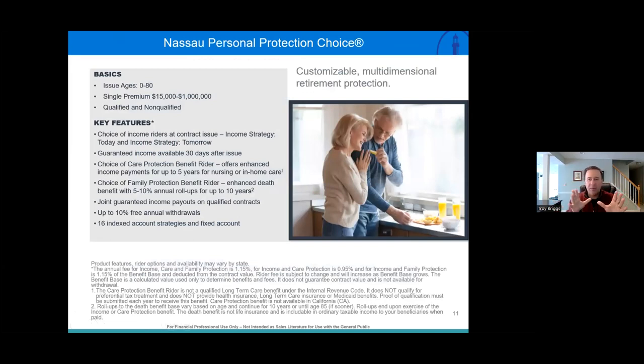Just a quick highlight on our PPC and PIA products. These are two annuity products that we've had for a long time here at Nassau. The PPC product is our combination benefit fixed index annuity. It can provide income, all rolled into one annuity contract. One of my favorite annuity contracts that we wholesale, by the way, because it can cover a lot of bases.